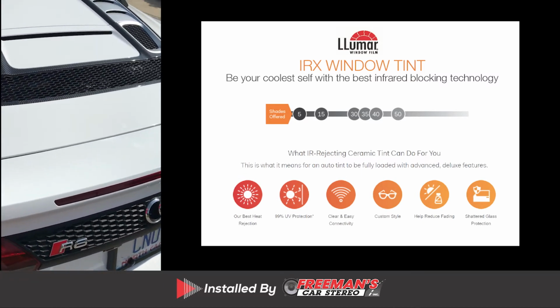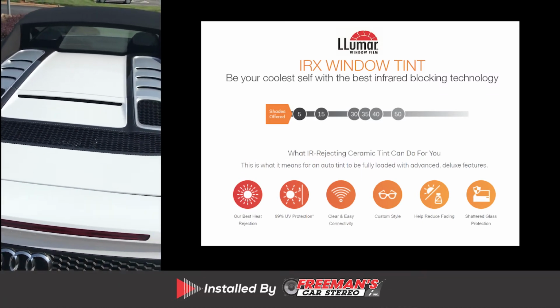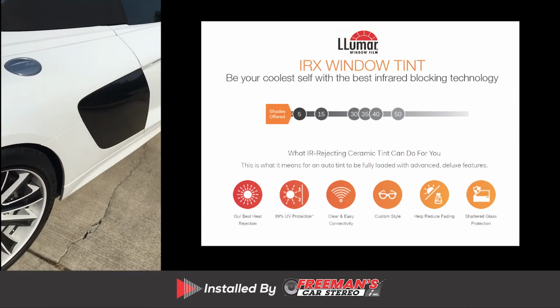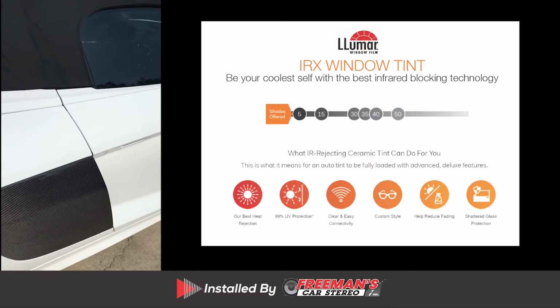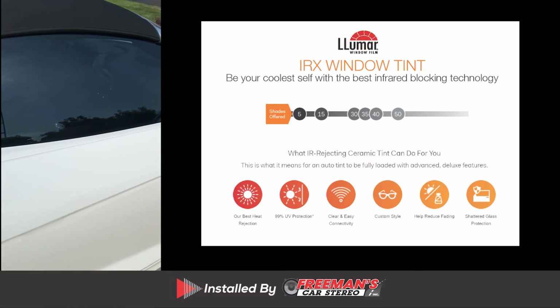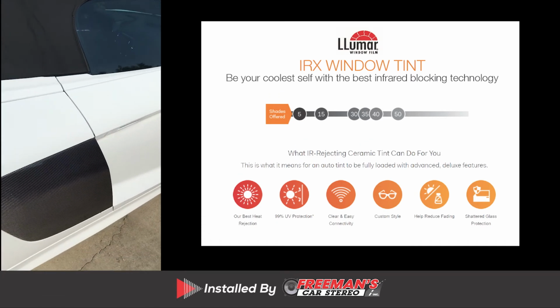Car is just absolutely super cool. Carbon fiber accents from the factory. But the heat rejection of this new IRX film is unreal with some testing we did in the shop.